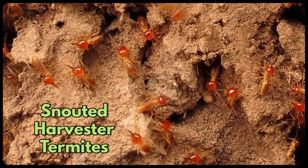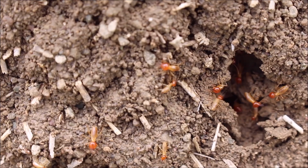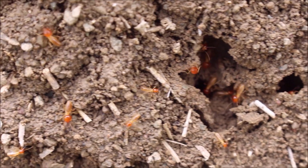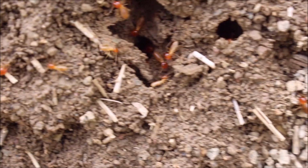Their highly organized colony has 4 different forms or castes. First, the primary reproductives, which are the kings and queens. Then the secondary reproductives, and then the soldiers, and lastly the workers.